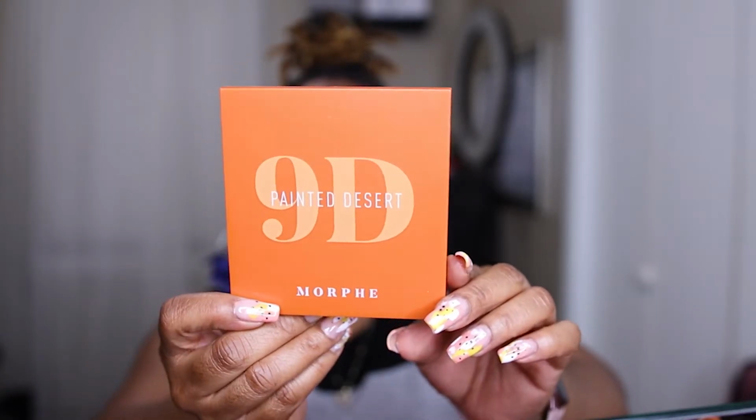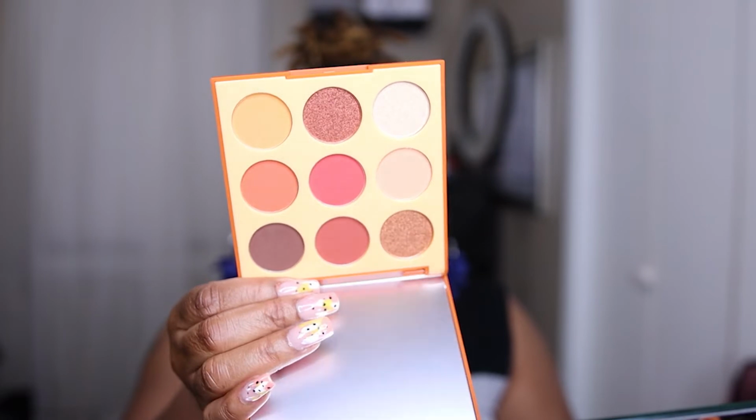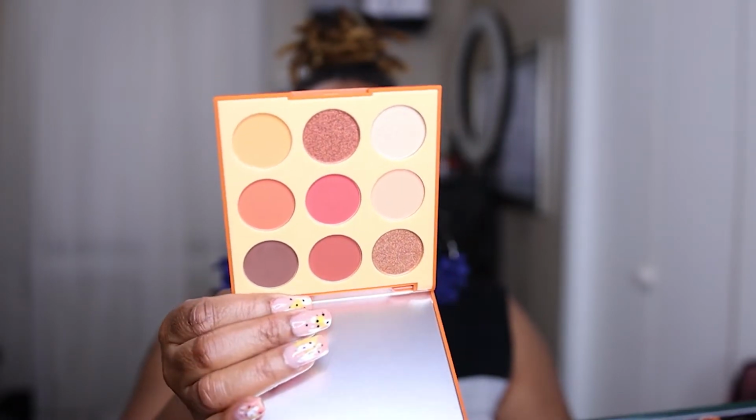This next one is the 9D Painted Desert palette. It says 9 shades to warm things up. This is what that looks like. And these are those shades. I think this one is going to be my favorite one. Y'all know I love shades like this. I got a bunch of palettes to play in. Like, we done did a lot of hauls.